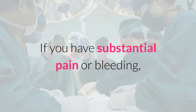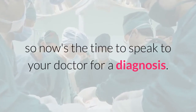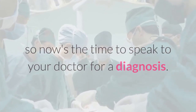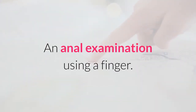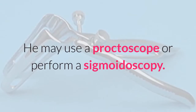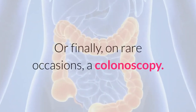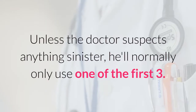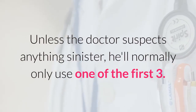If you have substantial pain or bleeding, there's a good chance you may need surgery, so now's the time to speak to your doctor for a diagnosis. He may do one or other of the following: an anal examination using a finger, an anoscopy using a small lit tube called an anoscope. He may use a proctoscope or perform a sigmoidoscopy. Or finally, on rare occasions, a colonoscopy. Don't panic. Unless the doctor suspects anything sinister, he'll normally only use one of the first three.